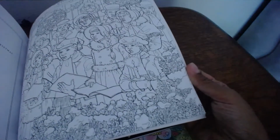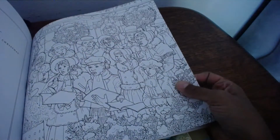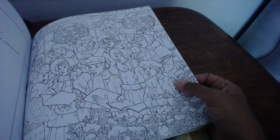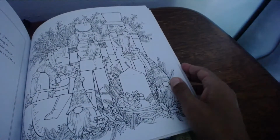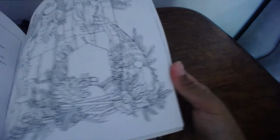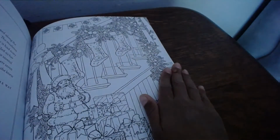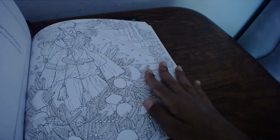That looks like fun. Oh, I love this. All the kids' Christmas carolers, and you have some kids, you have some adults, some older people doing it. I think that's really, really pretty to have that there. Oh, nutcrackers, gnomes. Little things there that you could do. Like that. I like this too.